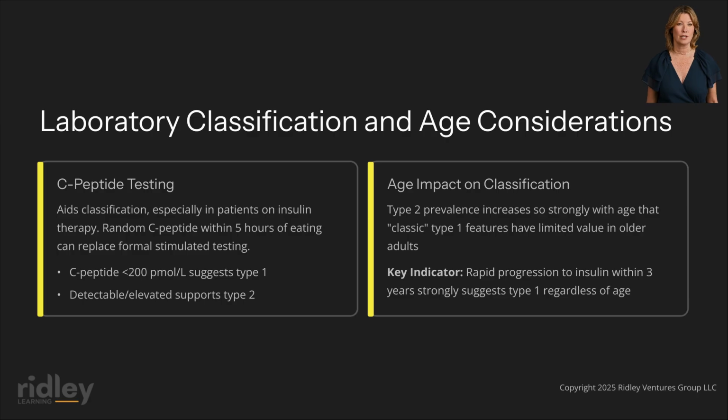The very strong relationship between type 2 diabetes incidence and age means that even classic features of type 1 diabetes may have limited predictive value in older adults, among whom type 2 diabetes is so prevalent that it accounts for the majority of cases even in individuals with lean body habitus.